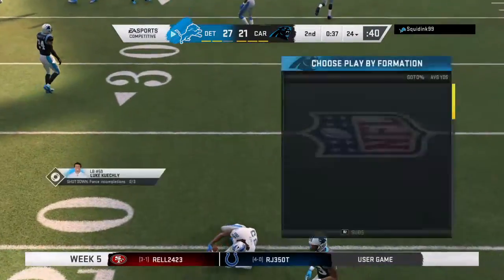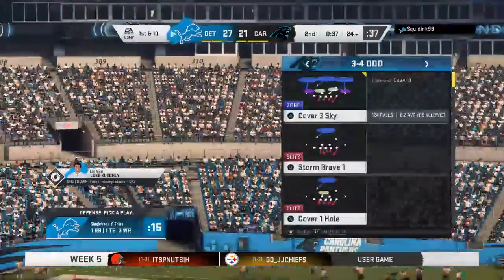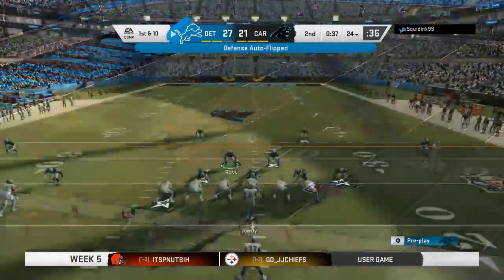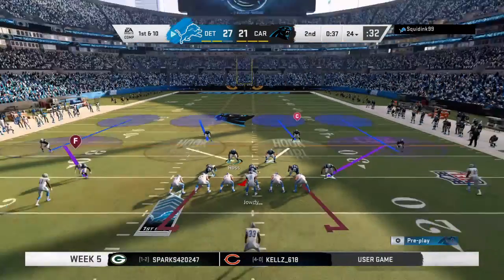We'll call that a punt of 54 yards. Well struck. And the Lions will take over. The Lions offense ready to kick off their next drive. You're under a minute to go here in the half.